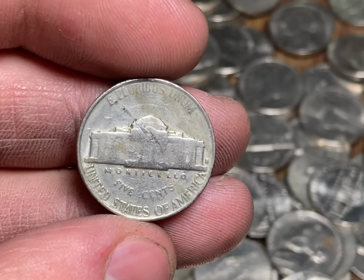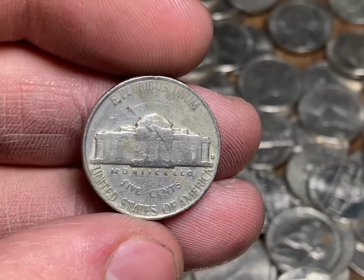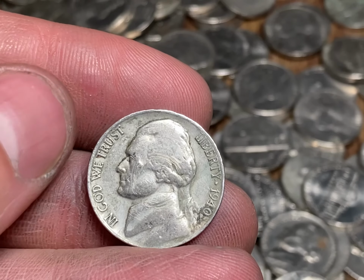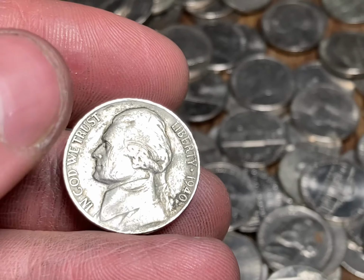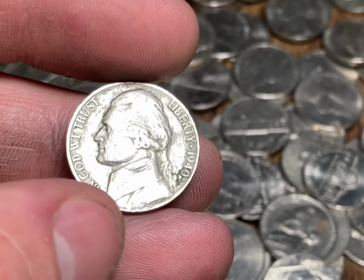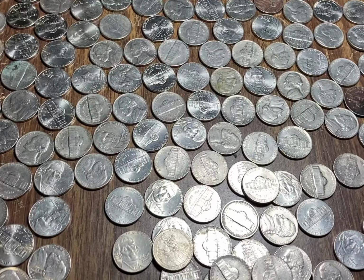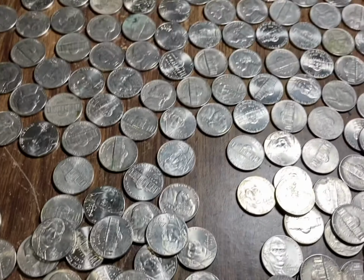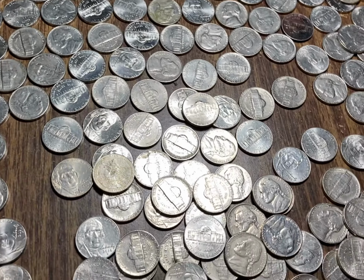Anyway, this one looks pretty old. It's got an S mint mark, so let's hope for a 38 or a 39. Oh, it's a bummer. It's a 1940, and it's got a lot of damage on the obverse, but it's still a cool find. So I'm on the very bottom of that pile now, and just looking around, I think I'm all the way through the finds.